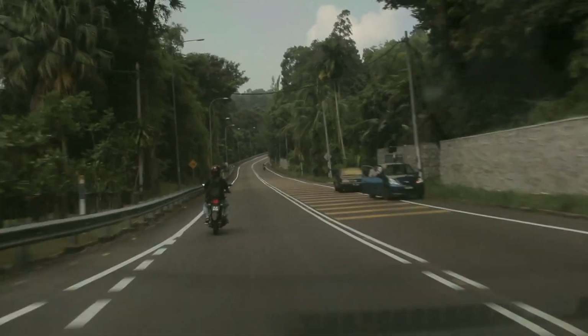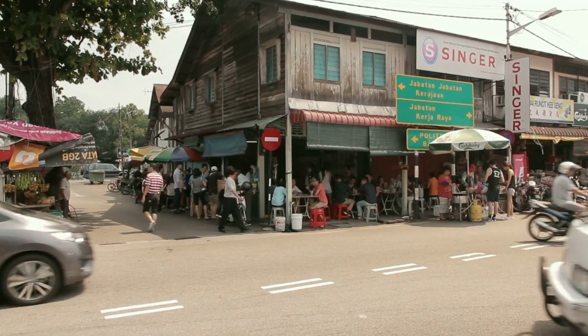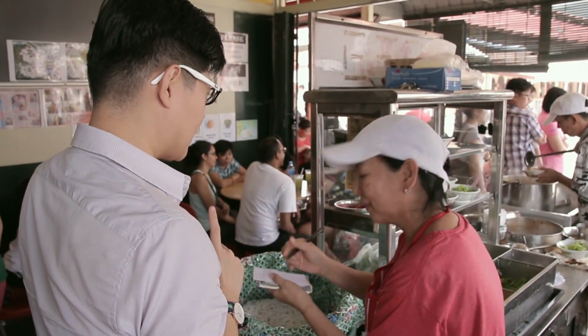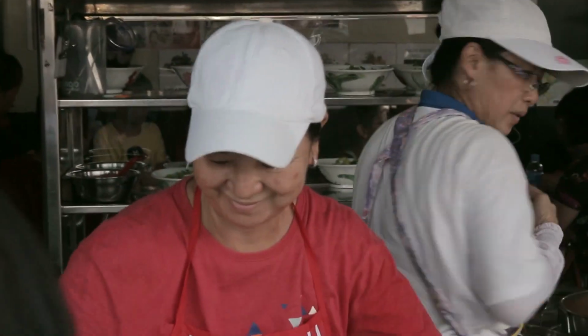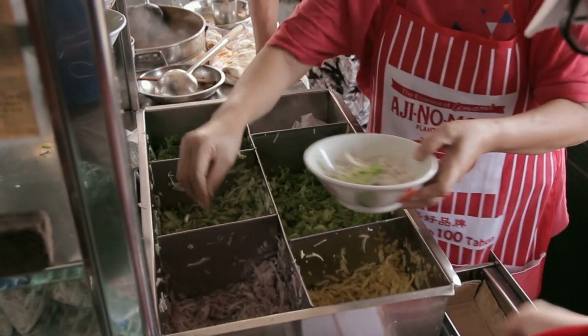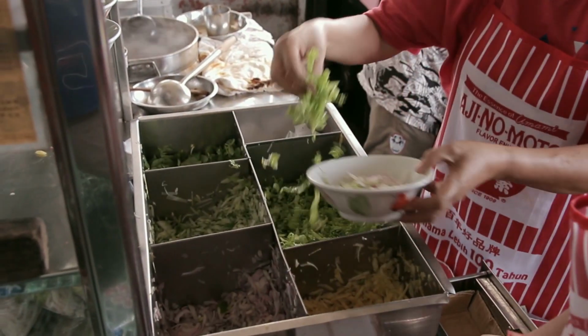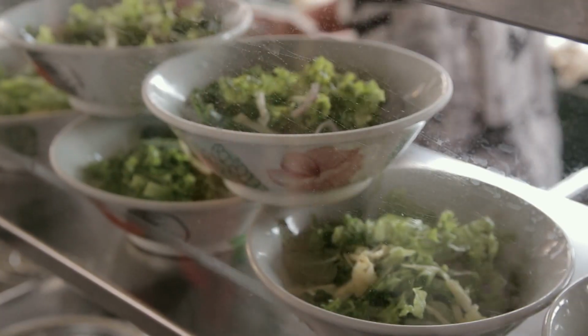Having tasted authentic Indian food in Georgetown, we are now heading to Balik Pulau for some asam laksa. This particular stall is so special that they make their own noodles, and they are usually springier and bouncier as compared to other places. So they're assembling a bowl of asam laksa. It has got onions, cucumber, lettuce, pineapple, and mint leaves inside.